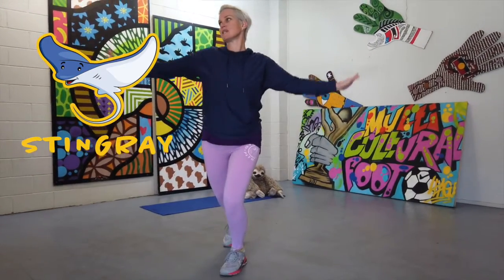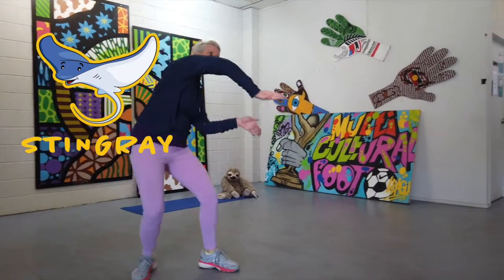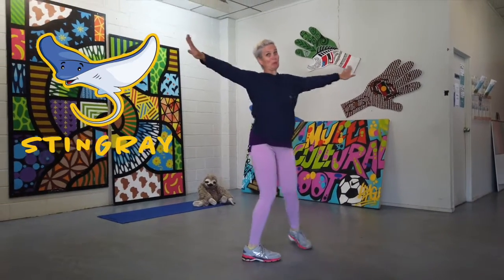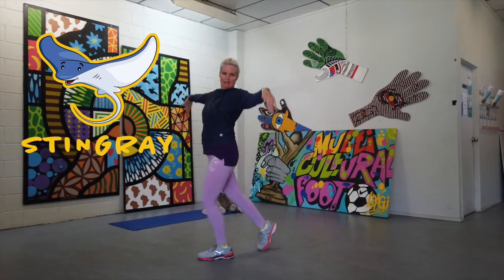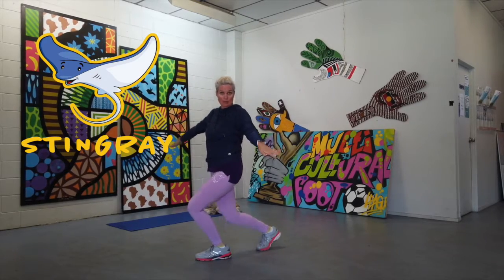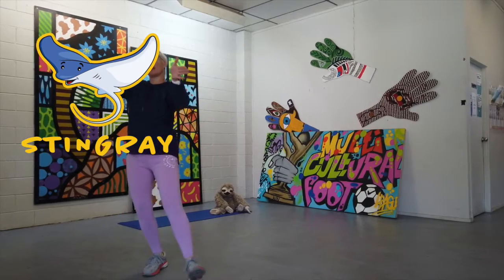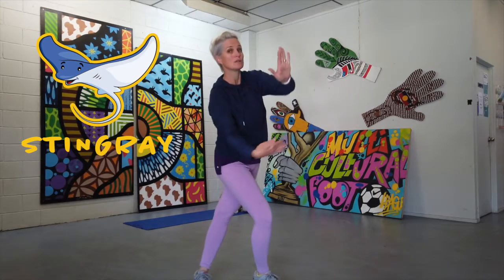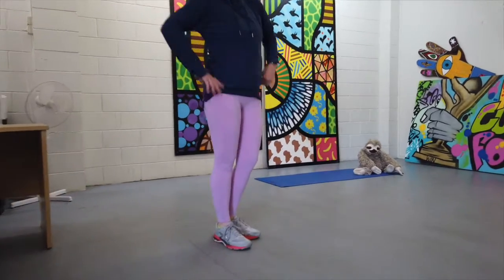Come in different directions. Up and down. Very good. Into the water. Are there corners under the water? And down. Almost like we're dancing, right? Wouldn't it be great to put some music on and just glide like a beautiful stingray, a friendly stingray. Now, it's your turn to be a stingray.